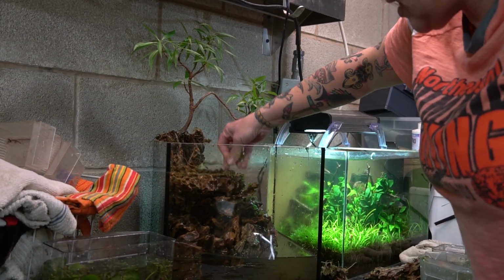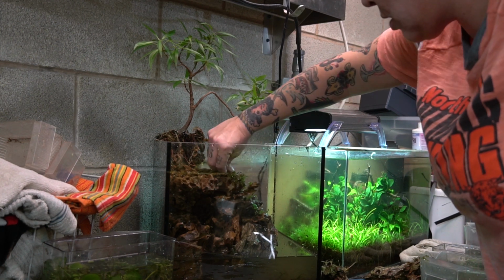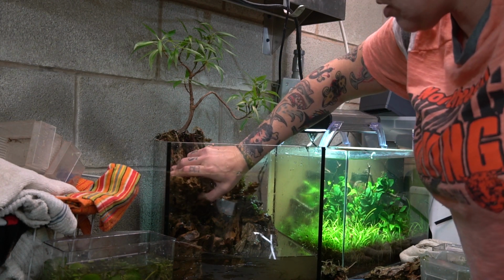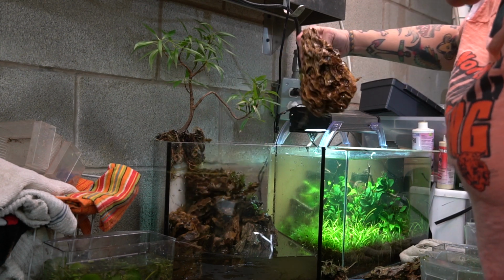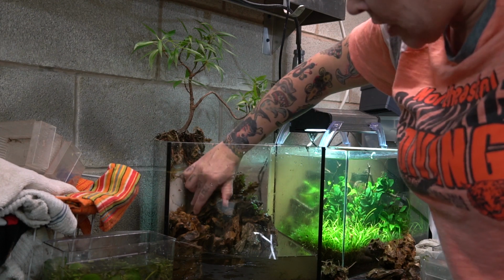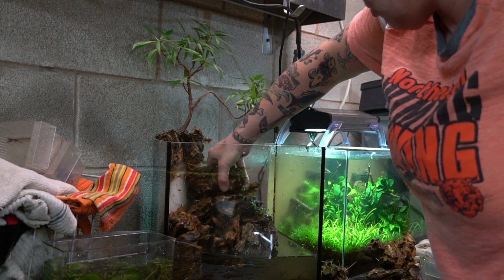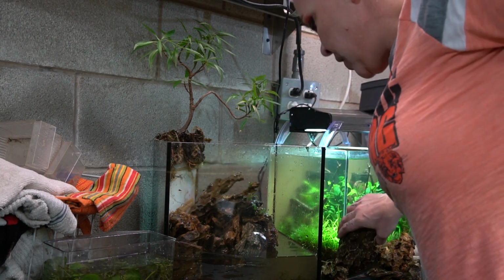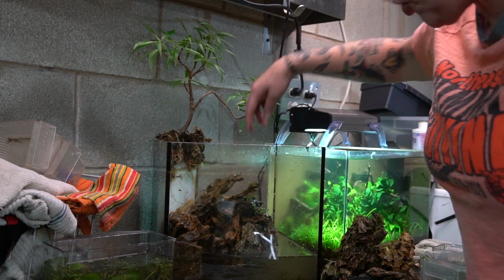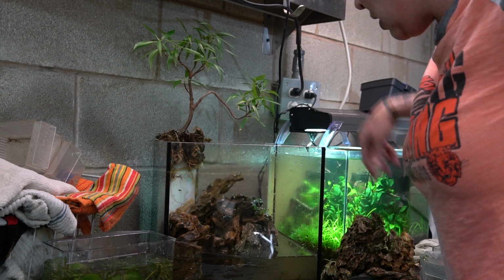So I'm just trying to deconstruct this so I can try and preserve this plant. Just what a nightmare. All this hard work that was put into making this aquarium, and it's really a shame. Now there is still an Amano shrimp in here, you might see, that I have to try and rescue yet.